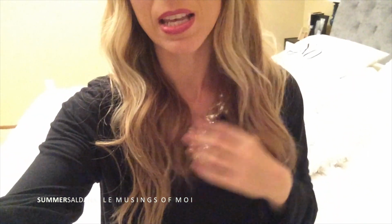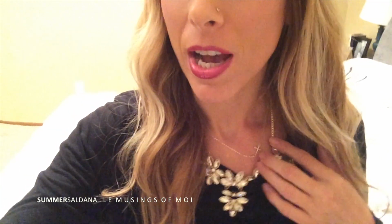And then this necklace is actually from the Rocks box, like the beauty jewelry box that I get each month. I really like this necklace, but I can't afford to keep it. And then I'm wearing my little cross necklace too from Jennifer, which I love. I love it.